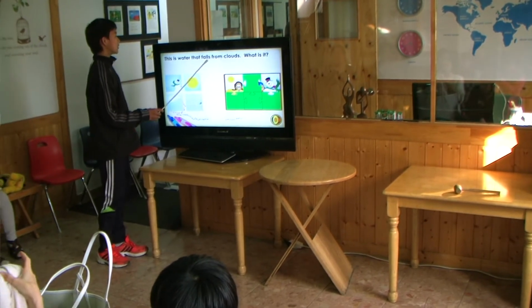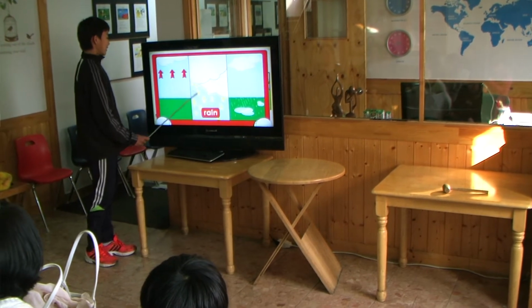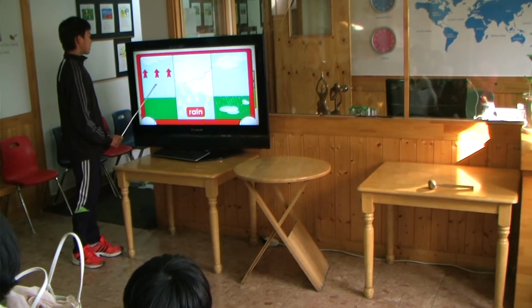This is water that falls from clouds. What is it? Rain. Rain forms inside rain clouds.